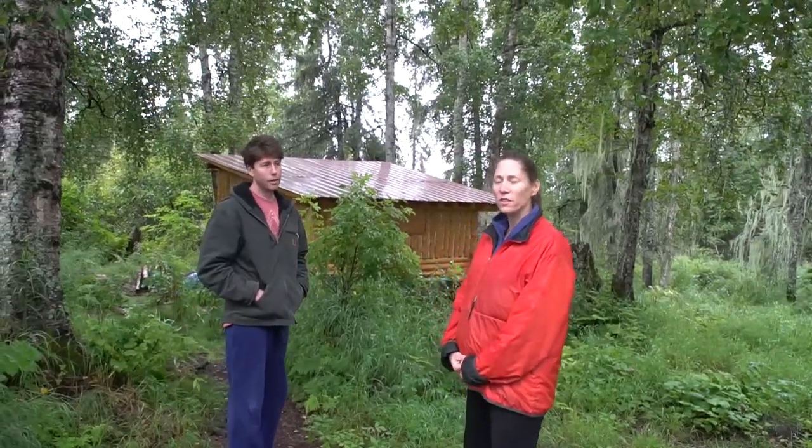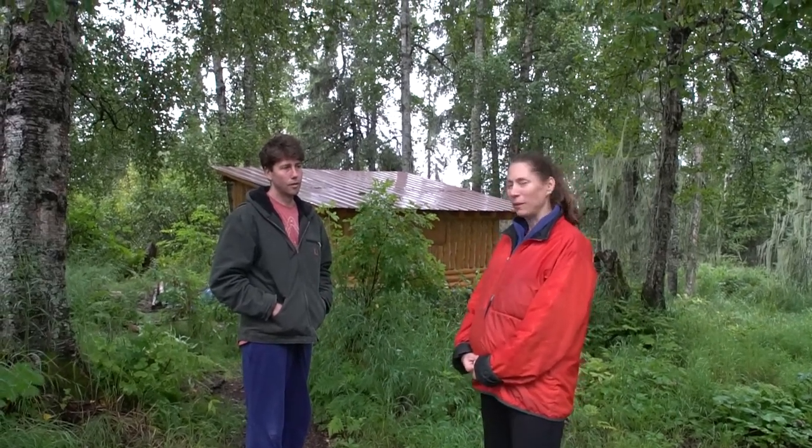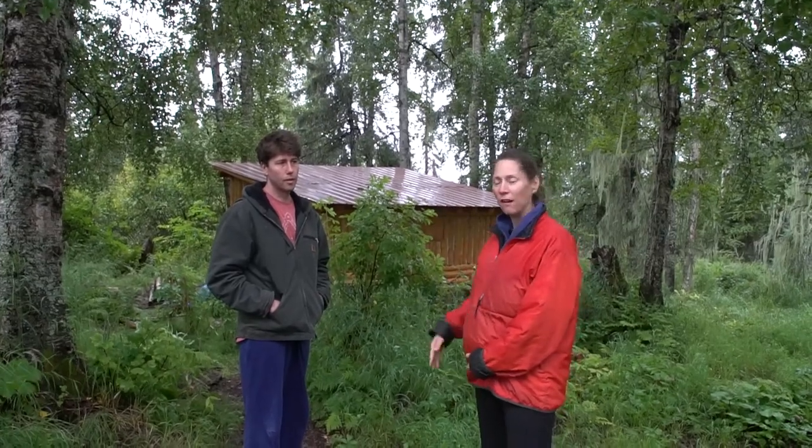Yeah, it's our food storage. So we don't have refrigeration, and there are bears out here. So we don't like to keep too much in the house, especially if we're gone for more than, I don't know, 2 weeks or so. We try to get most anything that smells and just get it away from the house.